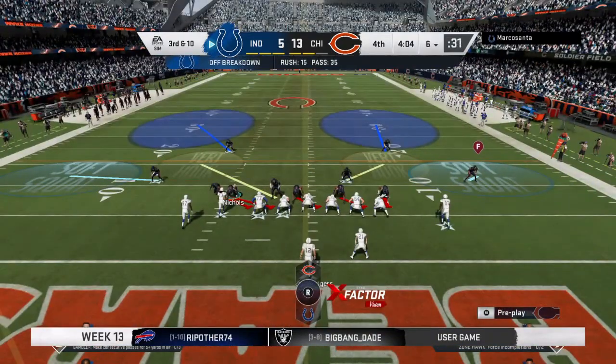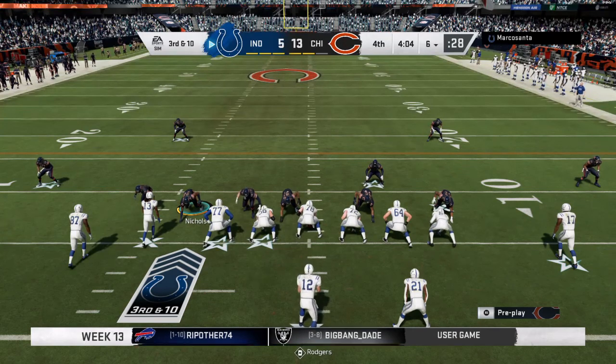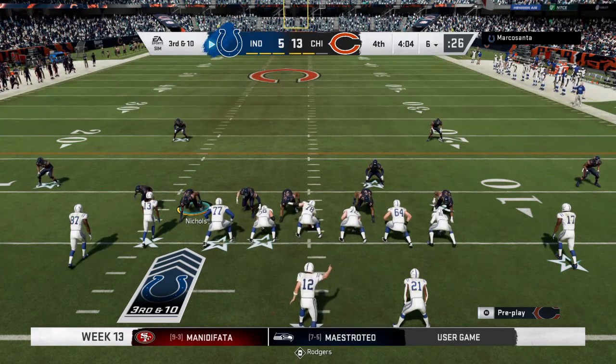Big play coming up. Here's 3rd and 10. I would expect to see some pressure here. Get that ball. Wipe out. Tight dog, tight dog. Hey, check 26.